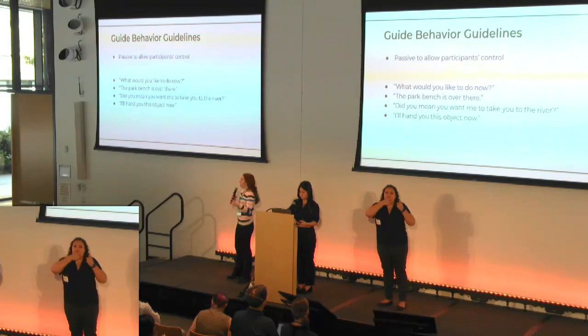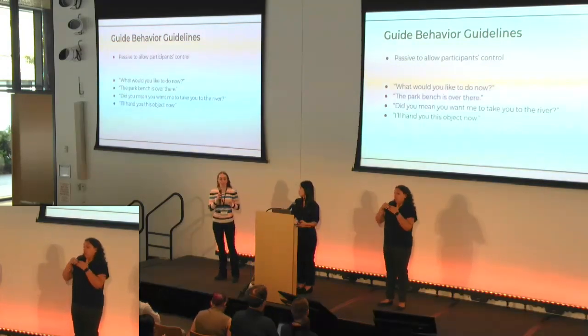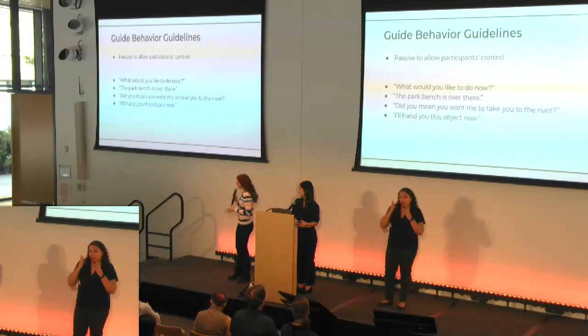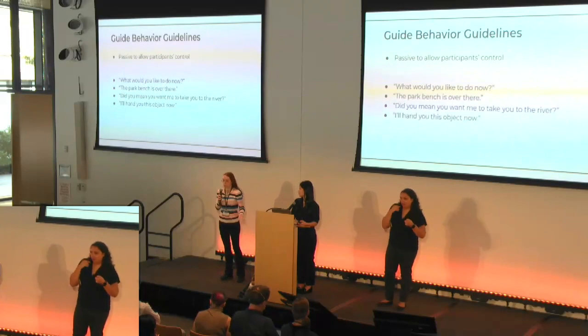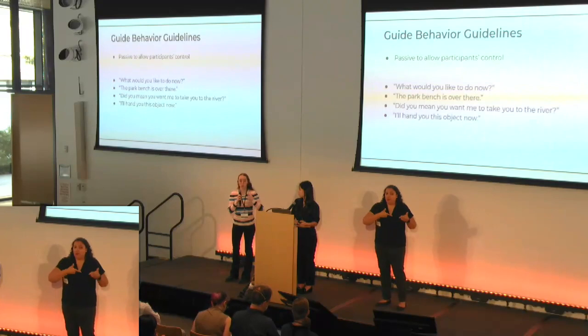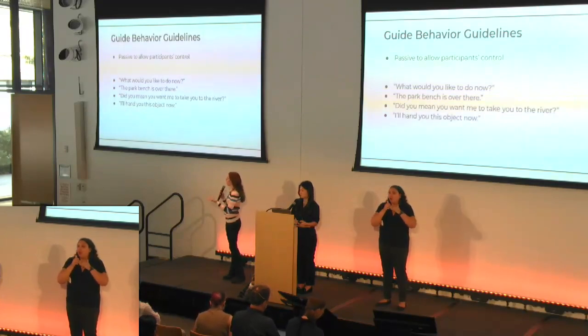Our guiding ideology for what the guide should follow, therefore, was that they should be passive to allow the participants to control the experience. They would not make suggestions, they would not perform actions unless the participant specifically asked them to, and they would really give the participant as much agency as possible over the experience to see how the guide as a tool would be used.